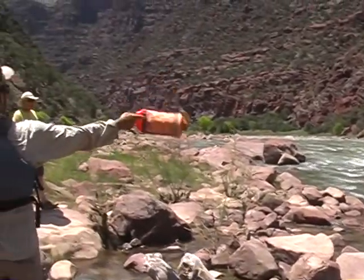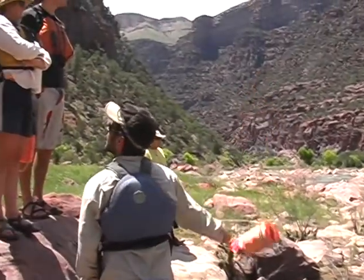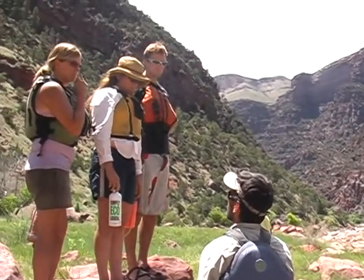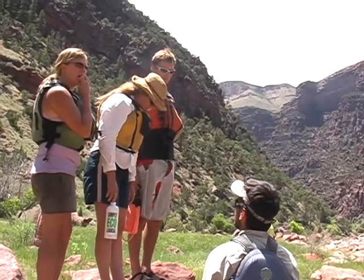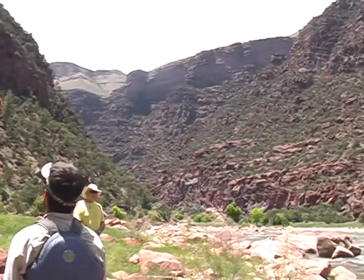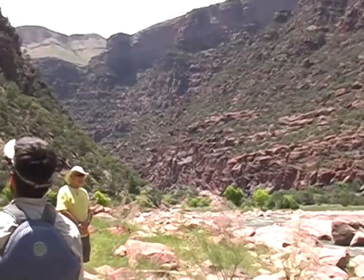Here's our trusty guys. Right to left, we've got Zach, John, Angie, and Katie. Safety in all things, at all times, when out on the river.